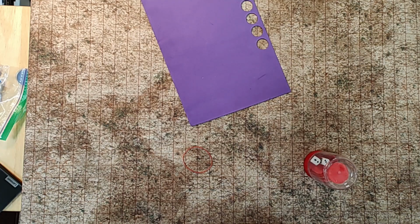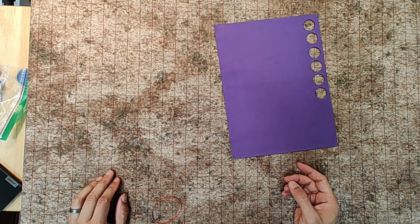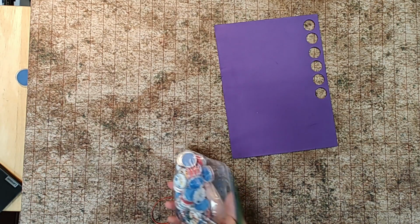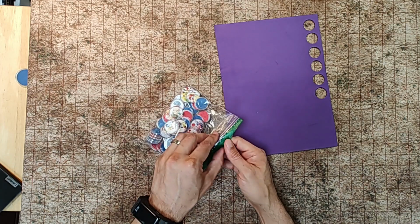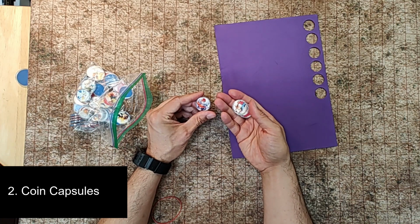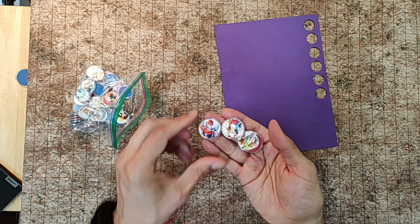Wow, what a hook. The use of EVA foam doesn't end there. That's just a craft good. I don't consider that to be repurposed. But this is repurposed. Once again, going back to the somehow more popular hobby of coin collecting, we get coin capsules.